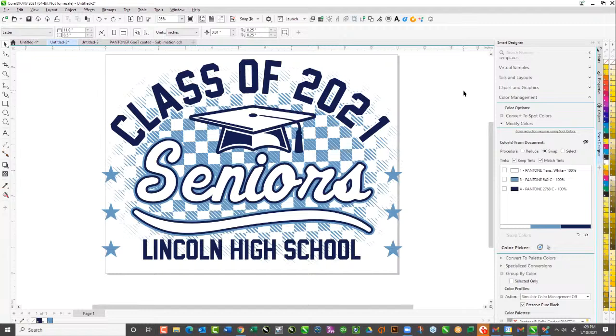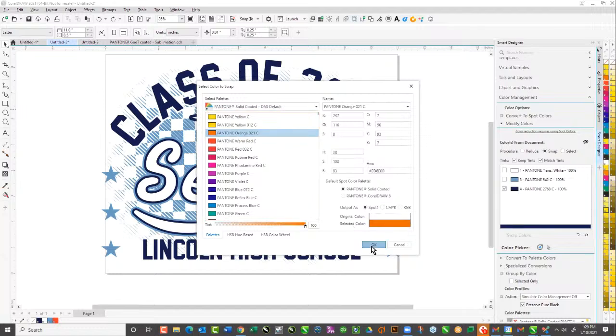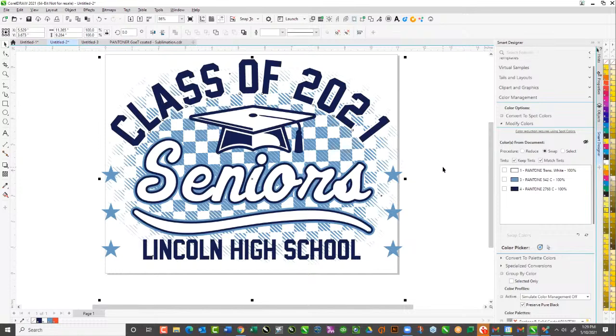So what I'm going to do is localize the colors real quick, and I'll show you how we do this kind of smart designer style. Obviously, you can go in and manually change colors, but the way we do it smart designer style is I would go down here to this blue, and we'd go to the modify colors feature, and I would say swap. And then we'd pick whatever that new color is. We'll drop some orange in there. We could drop any color we want. And at that point, it's just going to recolor the design.